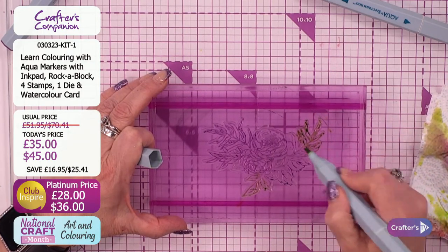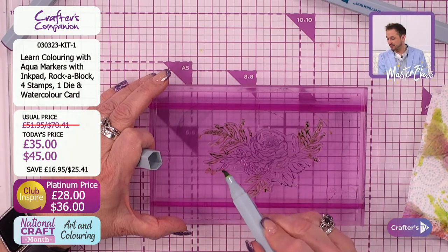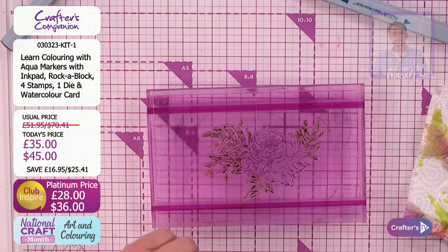Well, that colouring you just done, you know, Carol Wilson on Facebook saying, I can't believe you did all of those leaves, Debbie, with just that minimal scribble of ink. Yeah, absolutely. Yeah, that's exactly what you can do with these.